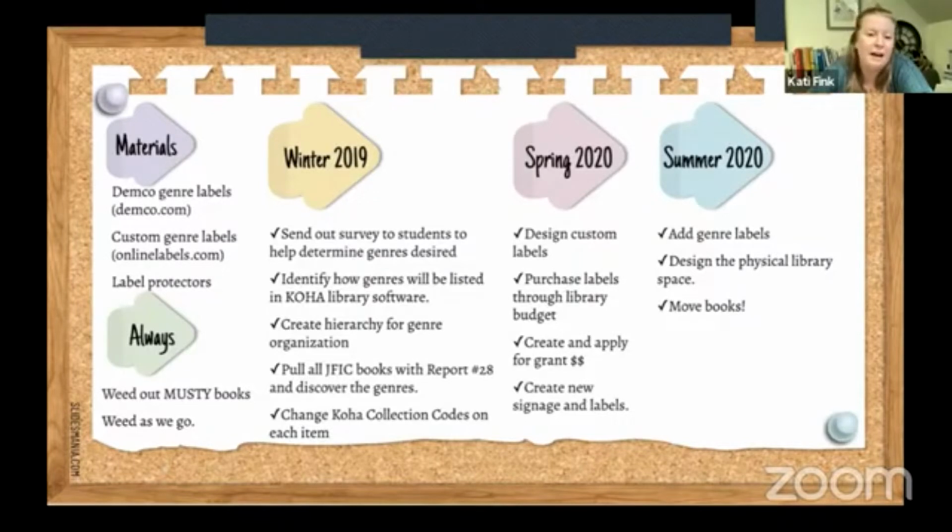I had to identify how the genres were going to look in our Koha library software, both to staff and to students who use the OPAC. There had to be a hierarchy for genres. This meant that if we were only doing a scary genre, okay, well, what applies for scary? Do ghosts go into scary? Do dragons go into scary, or is that fantasy? So we looked at that hierarchy as well.